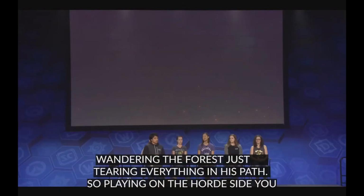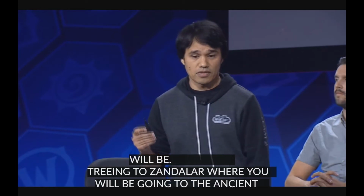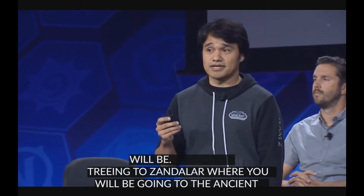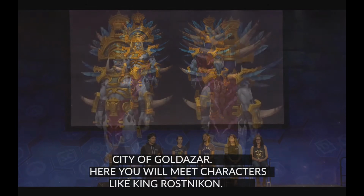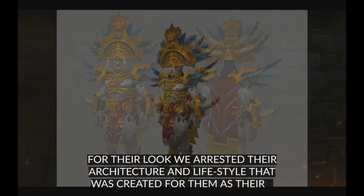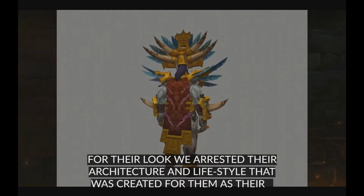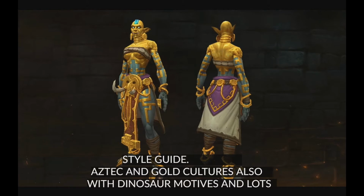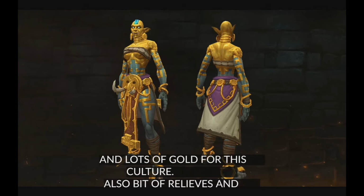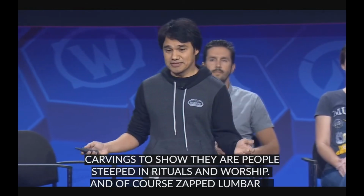So, playing on the Horde side, you'll be traveling to Zandalar, where you'll be going to the ancient golden city of Zuldazar. Here you'll meet characters like King Rastakhan. For their look, we really referenced their awesome architecture and environment that was created for them as a style guide. A lot of the troll style was influenced by Aztec and Mayan cultures, also with dinosaur motifs and lots and lots of gold for this particular culture. And also a lot of different reliefs and carvings in there to show that they are people steeped in rituals and worship.